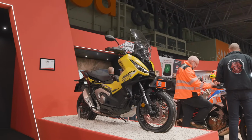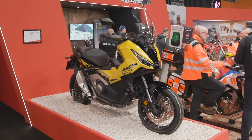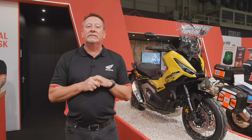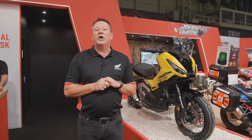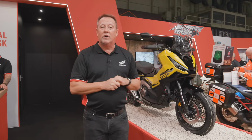This is actually, we're basing a limited edition on the model that's here in this gorgeous yellow colour. We've only got 30 in the UK of a special XADV limited edition. So come and have a look at that. That's also had some changes and tweaks for 2025, including some different styling at the front end. So you might see a little bit more similarity with that and the NT as well.